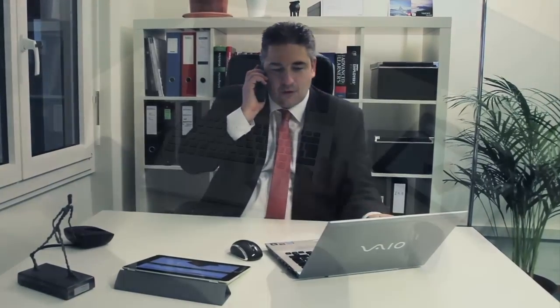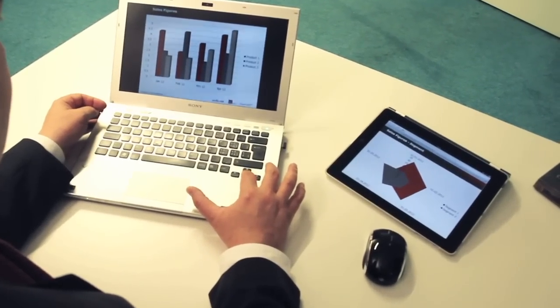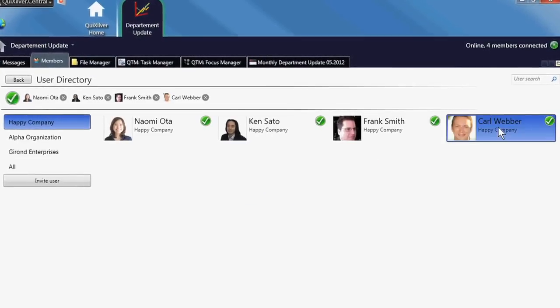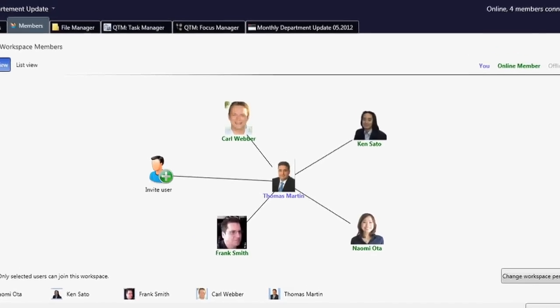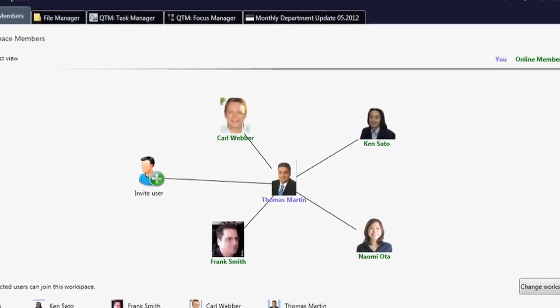Here's an example of how QuiXilver works. Thomas is an up-and-coming employee. He has just been given the responsibility to prepare a very important presentation for senior management, the monthly department update. To do that, he needs to work closely with several colleagues from his own and other departments. To manage this project, Thomas creates a shared QuiXilver workspace and invites his collaborators. In the workspace, they can securely exchange all necessary information and coordinate their work.